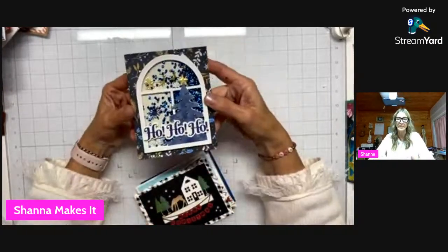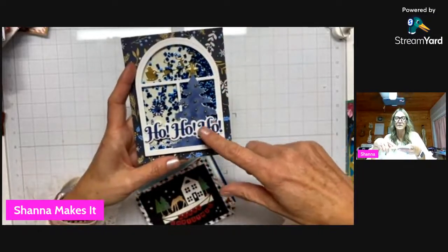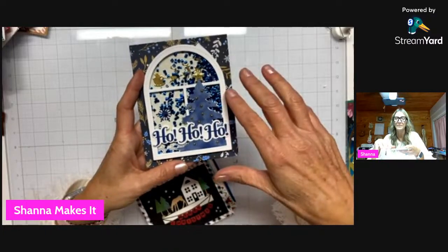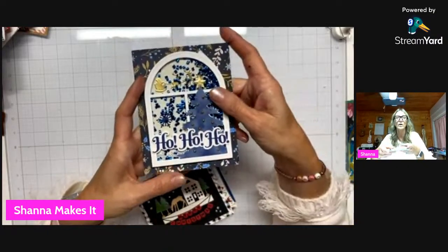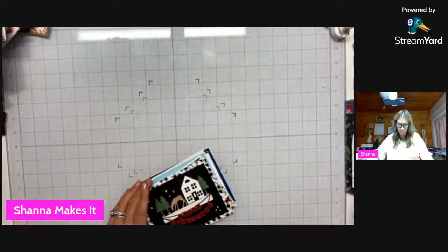And then I've got another shaker window where I used an arch die. That's a Cat Scrappiness Sentiment, and the window tree is Cat Scrappiness as well, with the arch. So I made that. The paper I think is from Hobby Lobby.